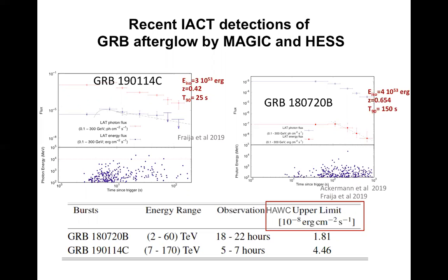When this gamma ray burst exploded, it was outside the field of view, and 18 hours later entered the HAWC field of view. For GRB 190114C, something similar happened: 15 hours later it entered the HAWC field of view. For this reason, the HAWC upper limits are not the best, but finally we derived the upper limits in each corresponding energy range, larger than 2 TeV in one case, and larger than 7 TeV in the other.